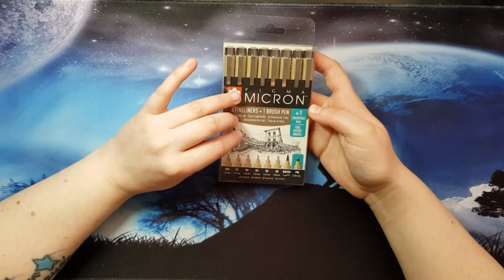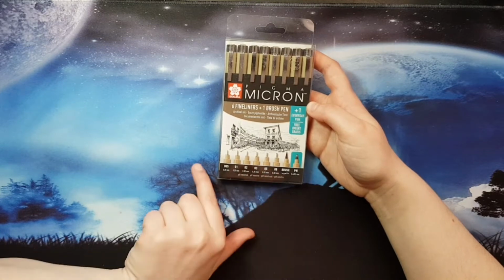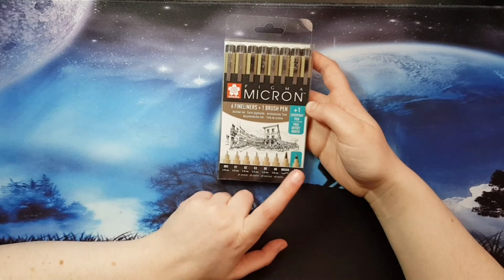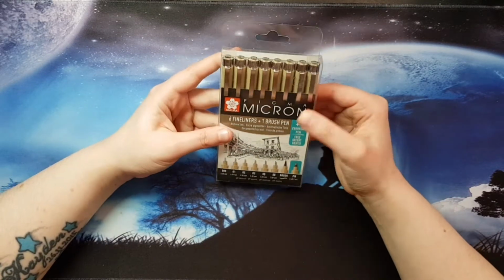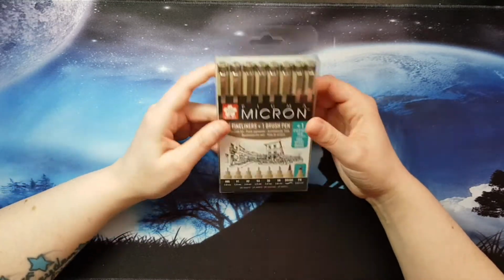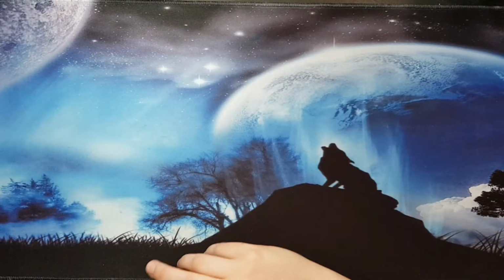So I thought these would be a really good set, because you've got six fine liners, and then you've also got a brush pen and an everyday sort of writing pen as well. So I thought, it's got a bit of everything in there to be able to draw and stuff as well. So I thought that was a really good set to pick up.